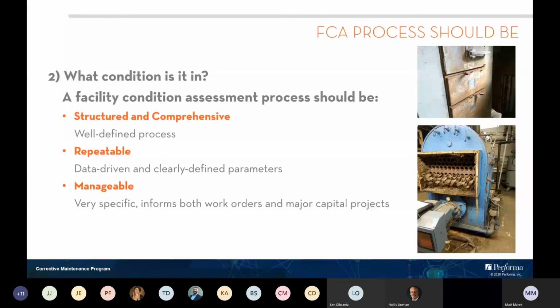Finally, what condition is it in? That question, we answer through the facility condition assessment process, and we recommend an assessment process comprised of 3 requirements. First, that it's structured and comprehensive, meaning it's a well-defined process. You know who is looking at these facilities, how they're being looked at, and that it is comprehensive, such that you're looking from the top of the roof all the way to the edges of the site, at every maintainable component within those facilities or within your portfolio of assets.